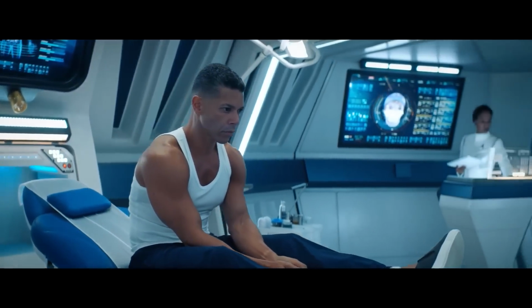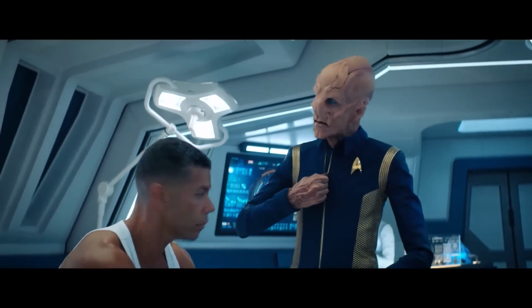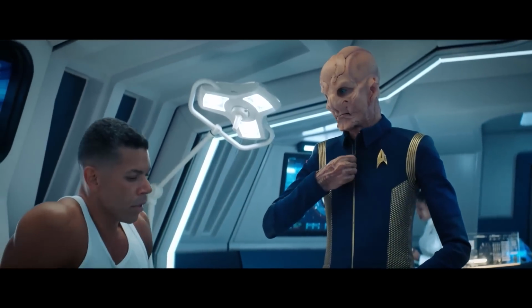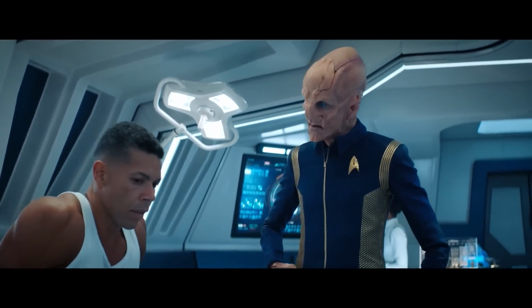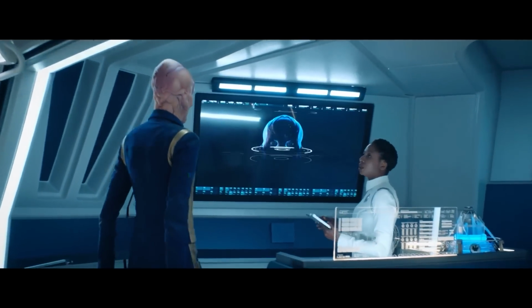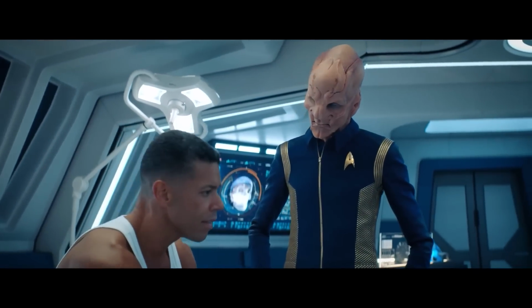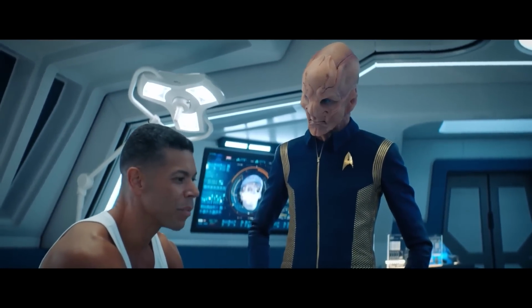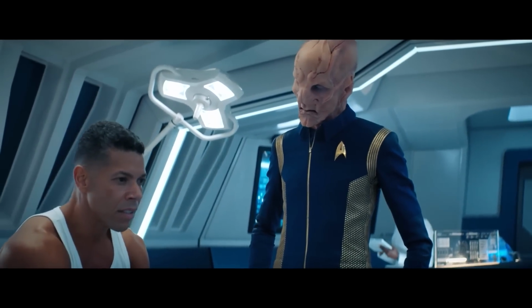However, there is a tendency for the camera to move for no reason. During this exchange between Saru and Culber, the camera is constantly moving to the left, then to the right, left again, and back to the right. The camera has to follow Saru over to this screen later in the shot anyway, so this is just movement for the sake of movement. One could argue it adds visual interest, but the sets, costumes, and lighting already provide that visual interest. The extra camera movement isn't necessary.